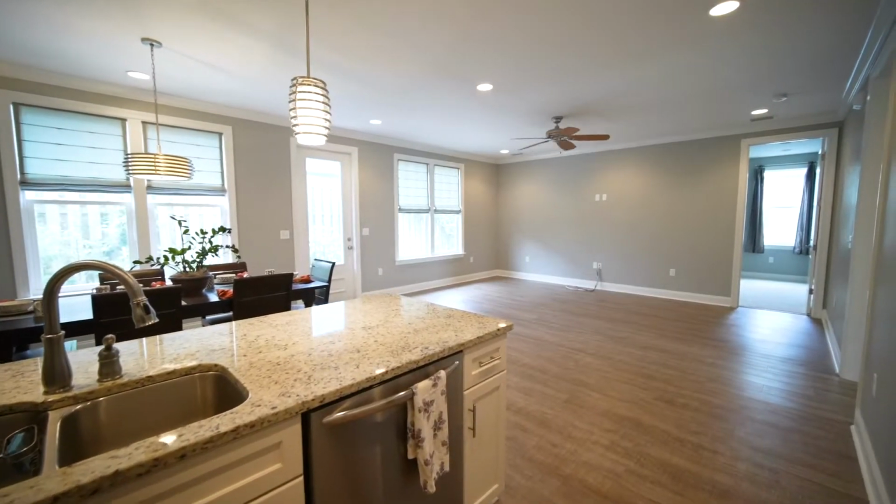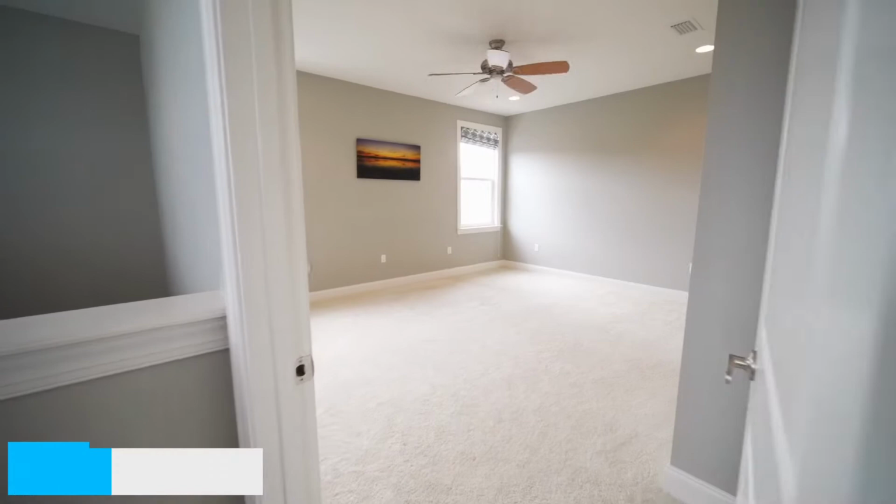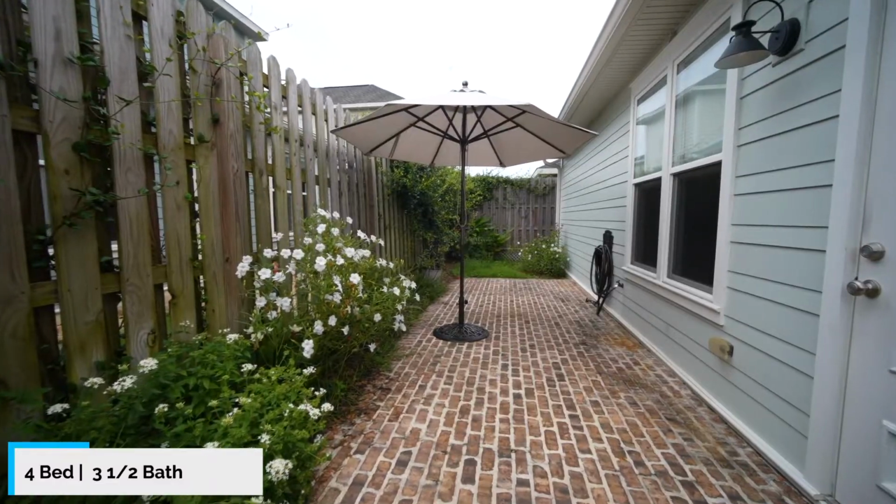This house has some amazing features about it. First and foremost, it has 2 ACs. So you got a thermostat for upstairs and downstairs. It's a 4-bedroom, 3.5 bath. They have this beautiful brick pavers out on the back patio that's amazing, just makes it real warm, cozy, and fuzzy.